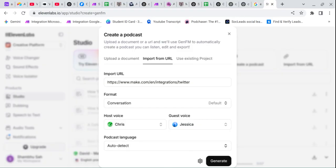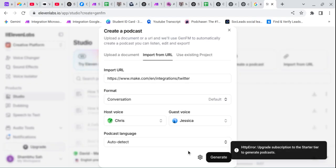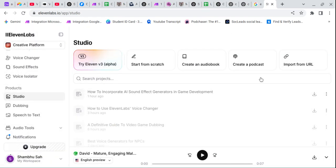Podcast language auto detect, and simply click on generate. So it is now generating. Okay, we need a pro plan for using this. So let's listen to this one.